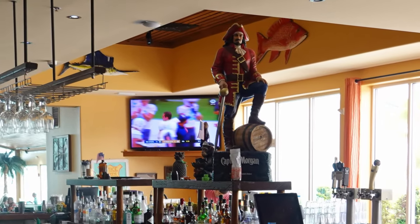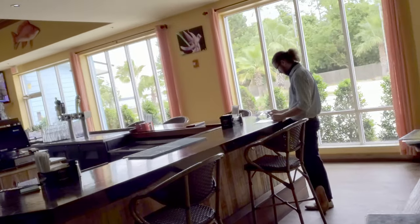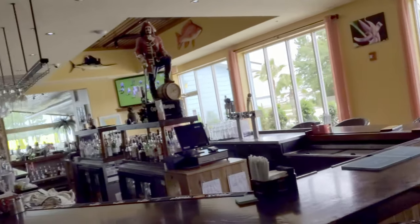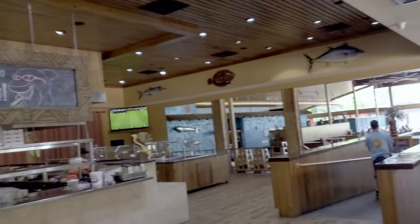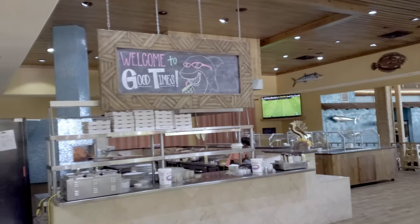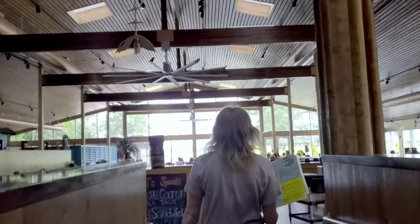And it's good to see a little captain there. It's been a while since I've been this near a bar with Captain Morgan. And right here, they also have a really nice pizza oven. So this place puts out some good food, and that's quite a nice pizza oven to put out some great food for pizza lovers.